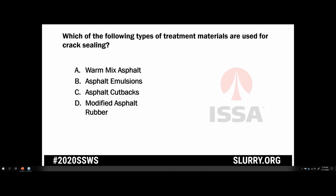Okay, I believe the poll is closed. Most of us got it correct. 88% picked modified asphalt rubber, and that is the correct answer. Crack sealing is a more extensive engineered material designed to seal the area and perform on high moving cracks, with vertical or horizontal movement. Crack fillers are the more temporary products, just using warm mix asphalt or emulsions or cutbacks. These products won't give you long life in your preservation treatment, where we're only seeing a few months to a year, where modified rubber or asphalt rubber is designed to last 5 years for you. So let's go on to question 2.